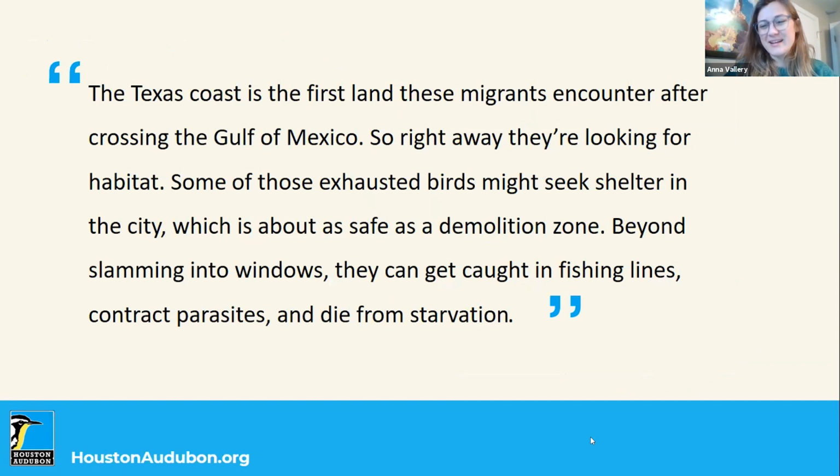All right, so this is a quote from my supervisor, Richard Gibbons. He's our conservation director, and it was in regards to an event that happened in Galveston during migration in 2017, which we'll go into a little bit deeper. I took it from an article, and it feels really fitting for this topic. So the Texas coast is the first land migrants encounter after crossing the Gulf of Mexico. So right away, they're looking for habitat. Some of those exhausted birds might seek shelter in the city, which is about as safe as a demolition zone. Beyond slamming into windows, they can get caught in fishing line, contact parasites, or die from starvation. So right away, you're coming into Houston and things are gonna be rough for you.